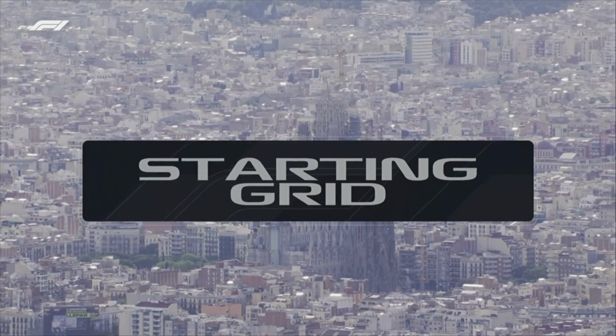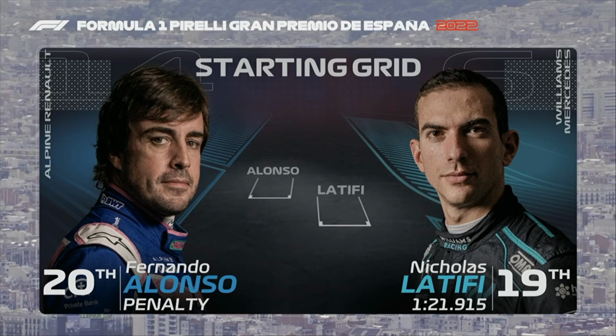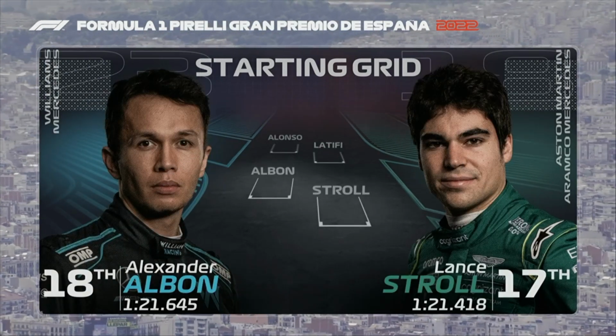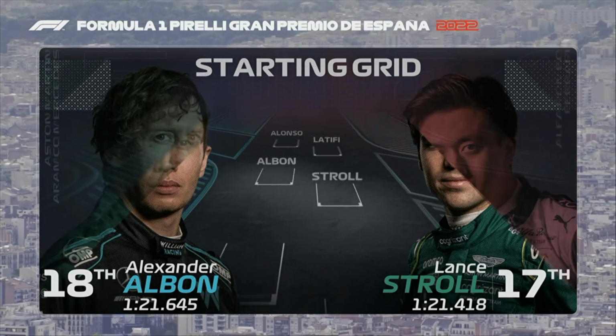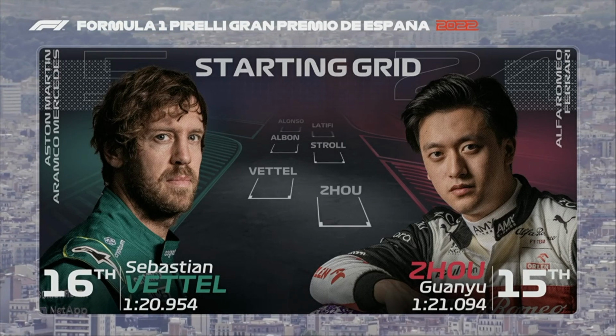Here's the starting grid then. Ferrari on pole, but Fernando Alonso, who won here for Ferrari, starting at the back. Complete power unit change. He's 20th. Nicholas Latifi ahead of him, and Alex Albon in 18th after out-qualifying Latifi for the 6th time this season. Lance Stroll starts 17th behind his teammate Sebastian Vettel. Both Aston Martins out in Q1.